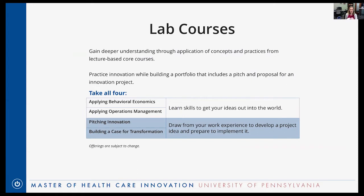So there are 4 lab courses. They're a little bit different than what you might imagine an in-person lab course to be. You'll be practicing concepts from the core courses. And the way that works is that you usually get some kind of mini project that you're working on throughout that 4 weeks of the course. So for example, in the behavioral economics lab, you're getting a case study to analyze, and you develop a proposal for a behavioral economics intervention. So something like that, where you're really working on a project on your own for the most part.